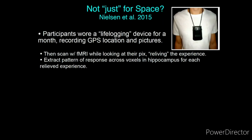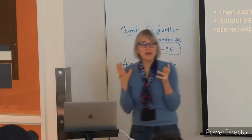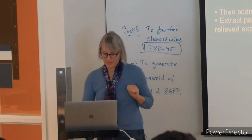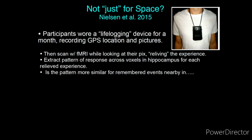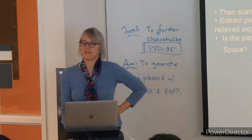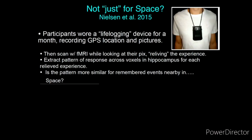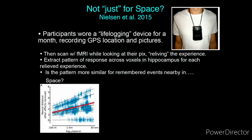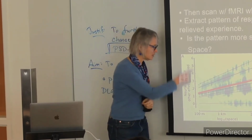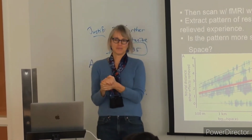Okay, so now what they do is they use multiple voxel pattern analysis in the hippocampus while people are reliving those experiences in the scanner by looking at those images taken from their front-facing cameras, okay? And then they asked, is the pattern of response in the hippocampus, like some bunch of voxels, here's some pattern, is it more similar for events the subject remembers that were nearby in space, okay? And they were. So this is the distance on a log scale between two patterns that result from the subject looking at two different images. And this is the similarity of the pattern in the hippocampus.